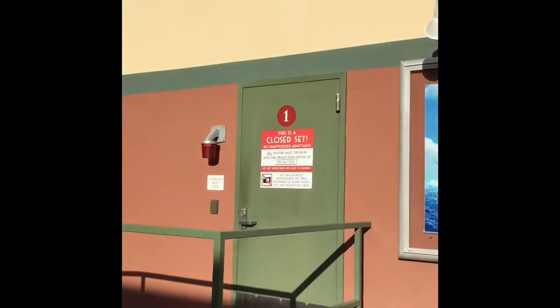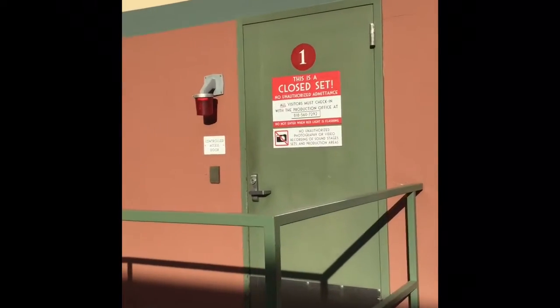Stage 1 at Disney Studios. Closed set. When that red light is flashing, you cannot go in.